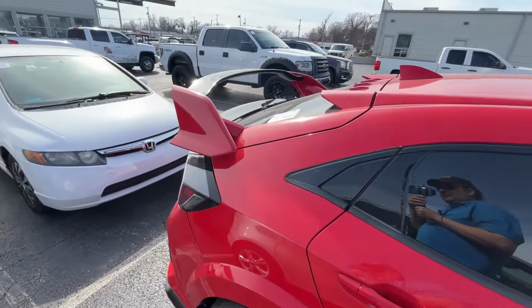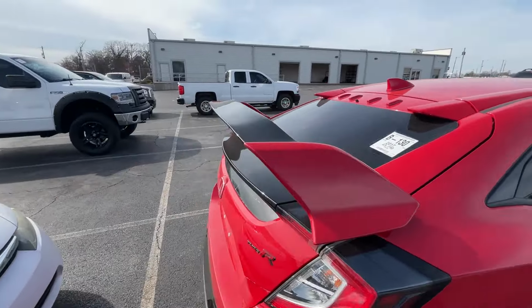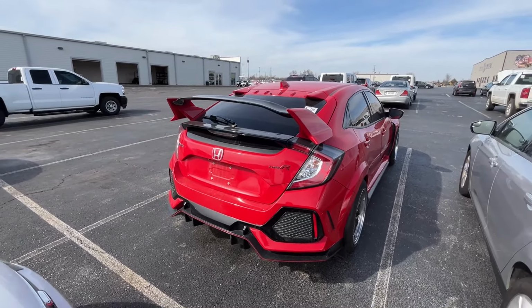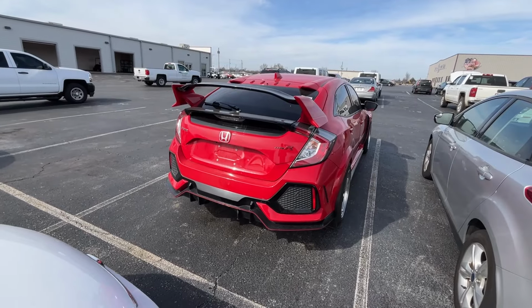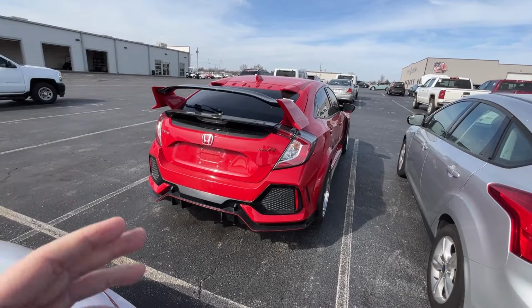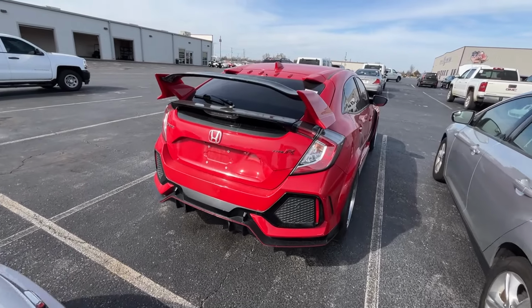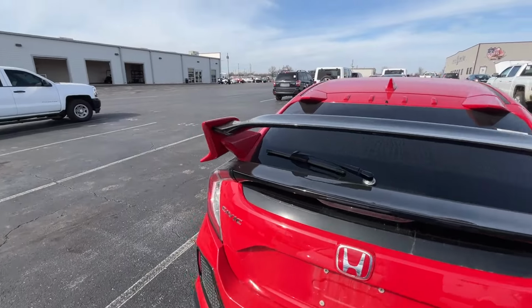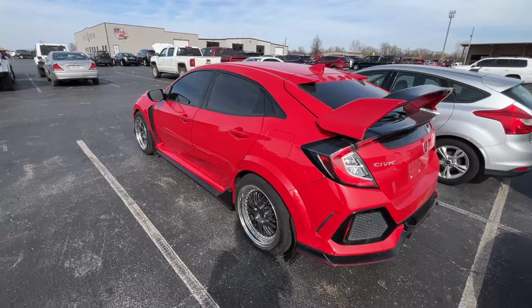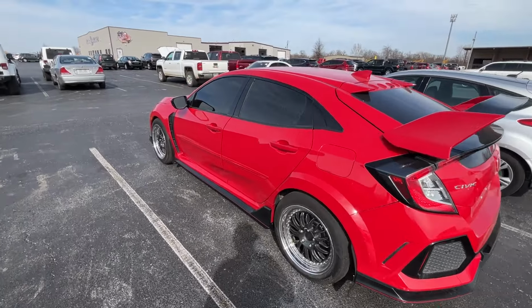Go ahead and walk around. Man, look at that crazy wing. Yeah, guys, this is all factory. This is what they were doing with them in 2017. On the newer ones, they have toned it down just a little bit. I'm not for sure what they were doing. I guess it's just like, hey, let's see how wild we can get it.